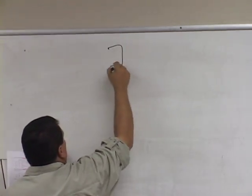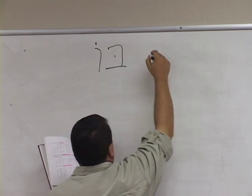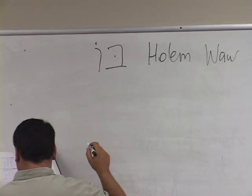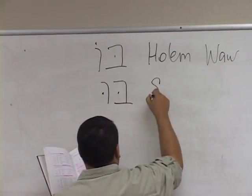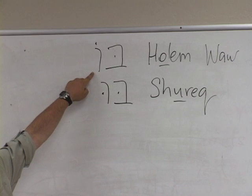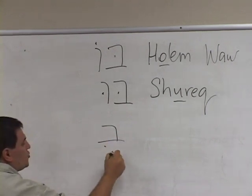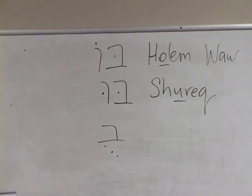Holam vav. This is the letter that incorporates another consonant for a vowel sound. Holam vav. And then shurek. This is a long O sound. This is a long U sound. If the kibbutz is a short U sound, shurek is a long U sound. Okay?